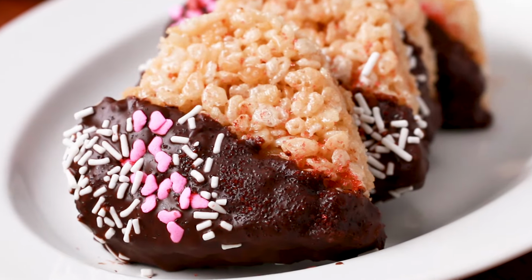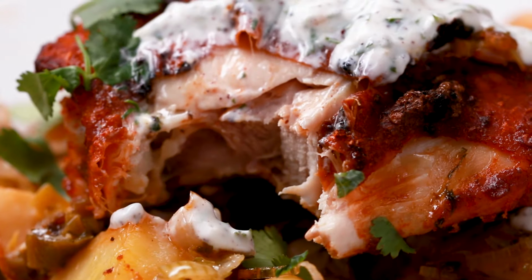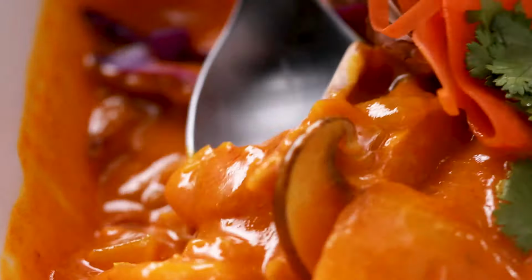If you mix everything together with the yogurt, you get all of the salty and sweet and spicy. Cool yogurt is a nice refresher. Yeah, good.